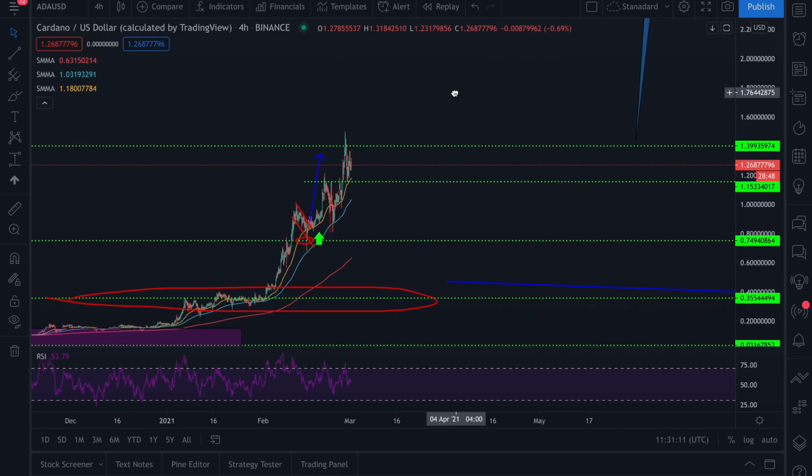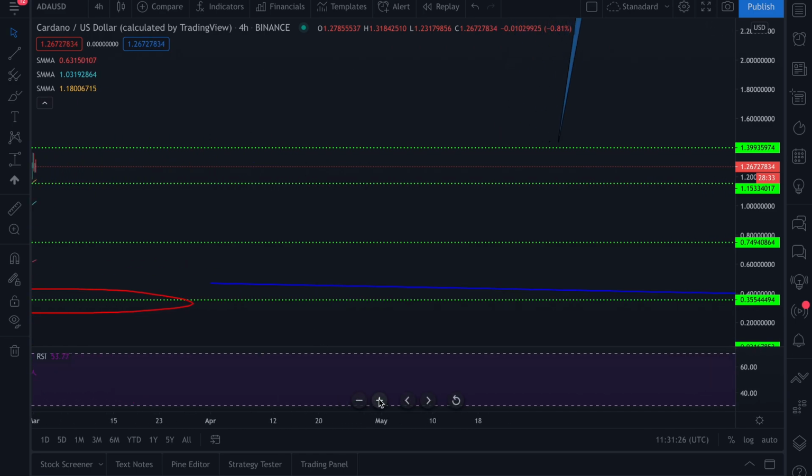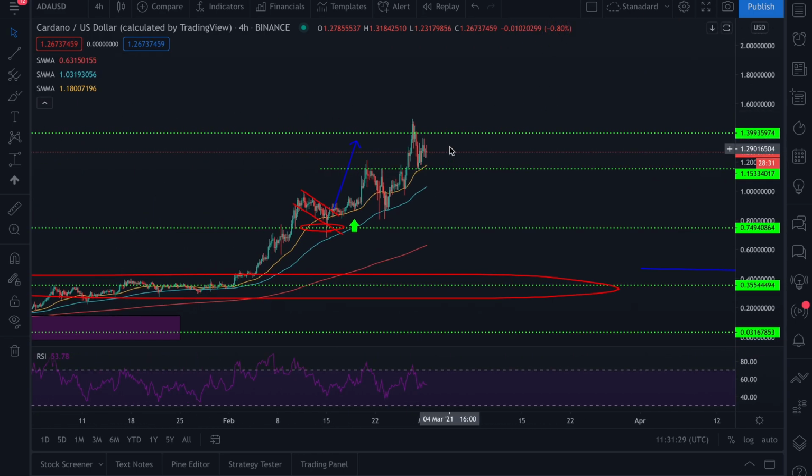Now, I'm on the 4-hour time frame. You can see that we've seen a sharp trend to the upside. We even hit our all-time high area, but of course we've seen a rejection, a close below the $1.39 area, and it does look like we could potentially see some further movement to the upside. So a lot of traders will take this as a selling formation.